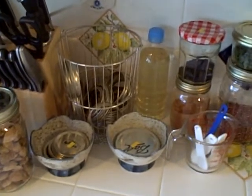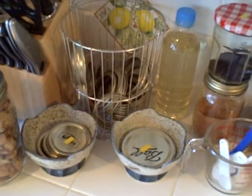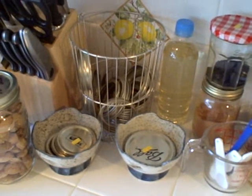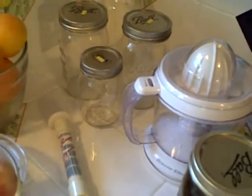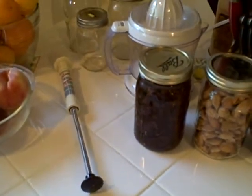These are all the tops for my mason jars. After making smoothies in the morning, I always make enough for breakfast and lunch, and so we'll put the smoothie in mason jars, put those on the top, like over here, and then with this contraption here we just pump the air out, creating a vacuum.